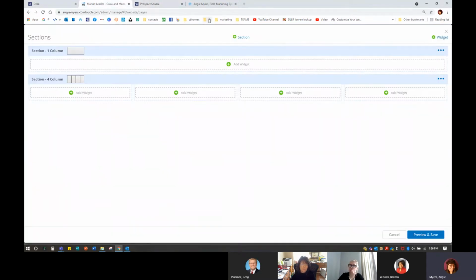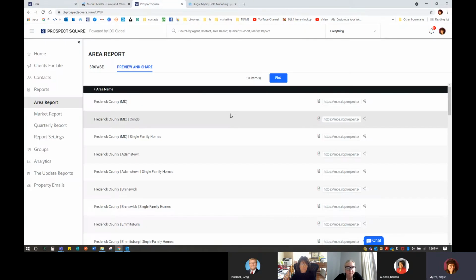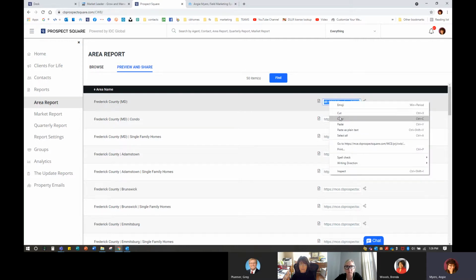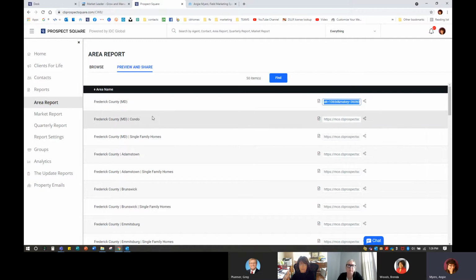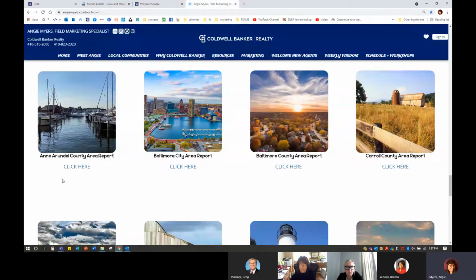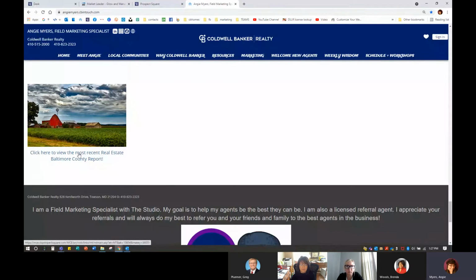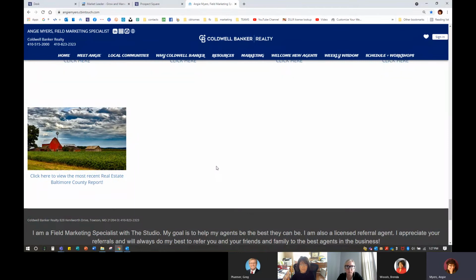So if you don't use InTouch, something that you would be able to do is the hyperlinking. If you have a website that you're using, most of them do have the functionality when you go in and add any type of custom content, you would be able to type out, like, click here to get a Frederick County area report, and you would just use this particular link to link that so that they would be able to click through on your website. Like you could see here, these just say click here. Those are my hyperlinks. You don't have to have the photos if your website doesn't have that capability. You could just literally write out, click here to view the area report, and someone would be able to click through and do that. That's just one way that you'd be able to push it out.